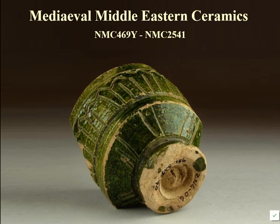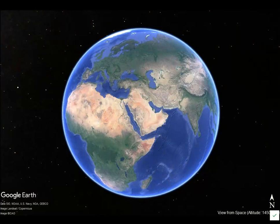This is medieval Middle Eastern ceramics, and this lecture is about the pottery of Yemen. So Yemen is down here in the southwest corner of Arabia, and you can see it's rather distant from the rest of the countries we've been talking about, but it is still part of the Middle East and a part of the Islamic world. So it has connections, but it's not quite in the mainstream, and has its own way of doing things sometimes.